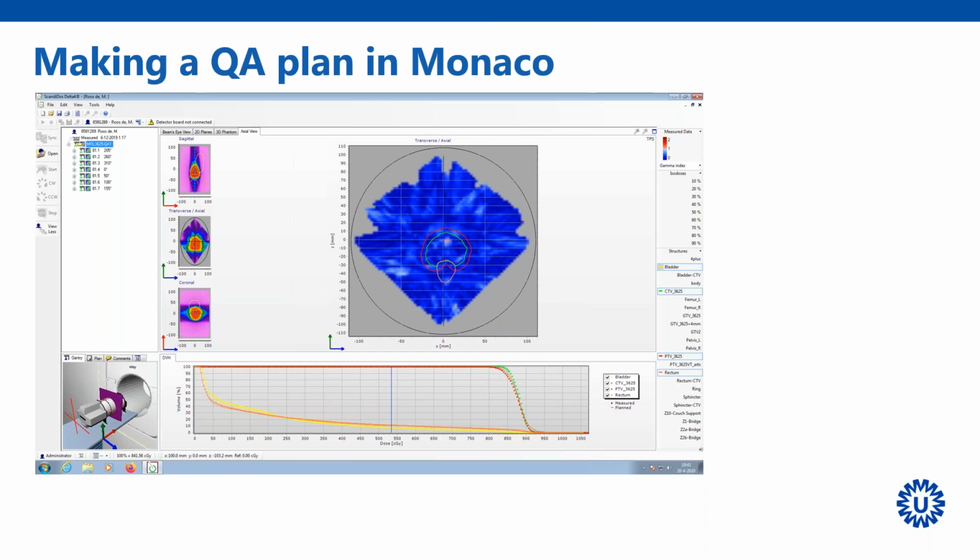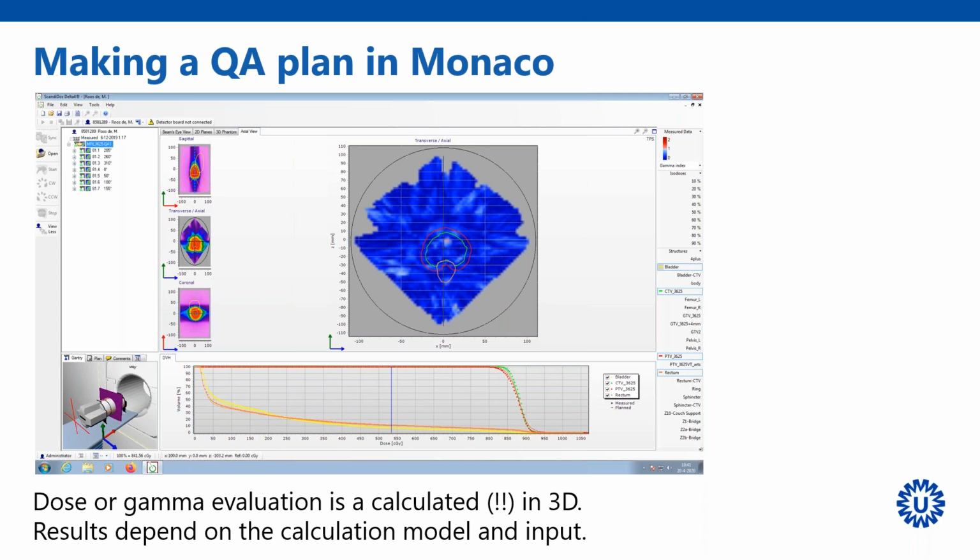You can make a 3D map of the whole measurement. This is the same plan as I showed you before, and as you can see, there is an orange spot roughly in the center, which represents a point giving a gamma value larger than 1. Like I said, in this case we didn't care about it because the green structure is the CTV, so this point is within your clinical target volume, and we say okay, that's okay.